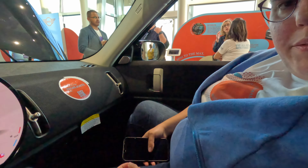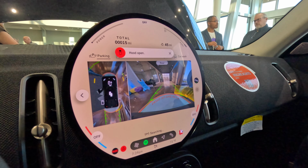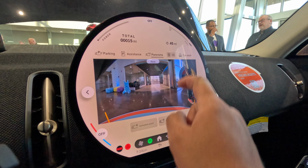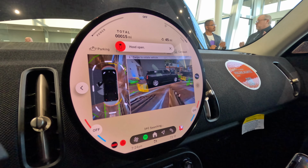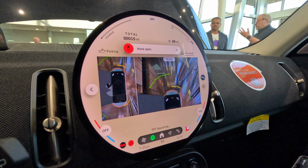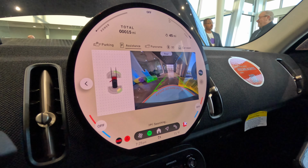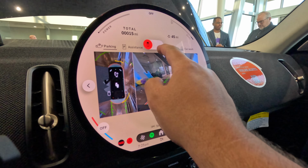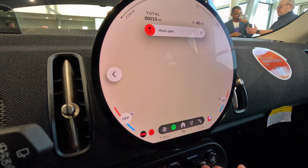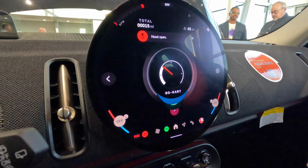So, we got to play with some stuff with this car, right? Yeah. So, what should we play with? Oh, let me show you this. Let me see if I can find it. There it is. Oh, cool. So, this is what I show. So, we have panorama. We got 3D. Car wash. What do you think it is? Oh, I see. So you can line it up with the thing. We got assistance. Parking mode. See if he'll do it. I did it.